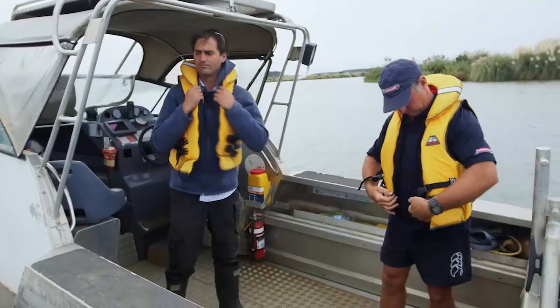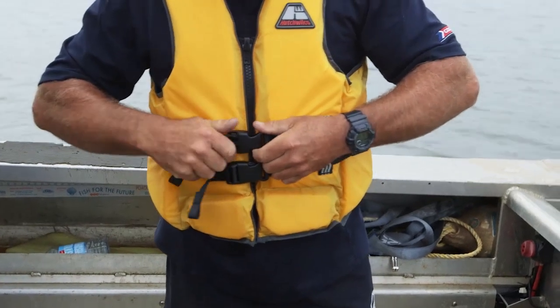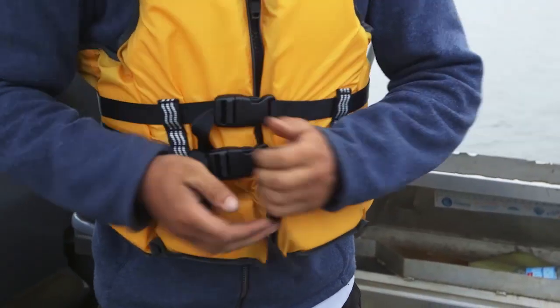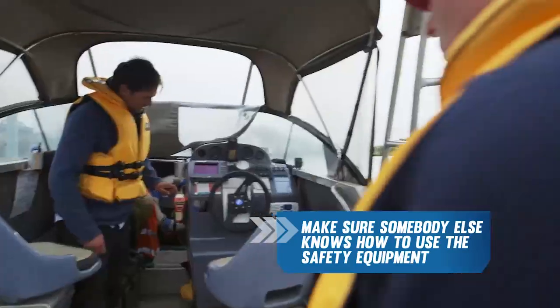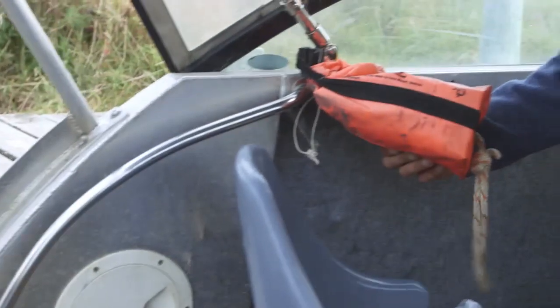Get everyone to put on their life jackets. Inflatable life jackets are great. However, full life jackets are much better for crossing a bar. Making sure somebody on board knows how to use all the safety equipment is great backup, just in case something happens to you as a skipper.